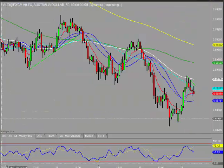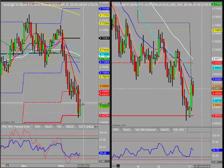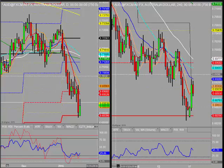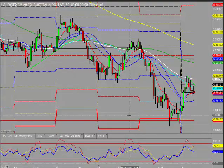Okay, Aussie dollar. We've seen a bit of a bounce off the monthly S3, so we've broken through quite a lot of levels of support, and it's sitting now on its last hope really for the month, and it could of course break through this. It's rarer, but the pivots were a little bit more pinched on the monthlies. It's already hit the weekly pivot at the moment and had a decent bounce.